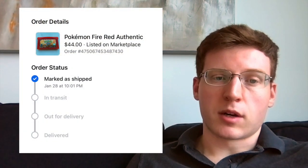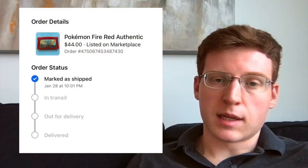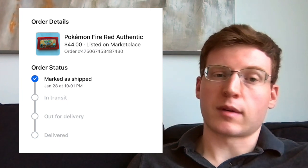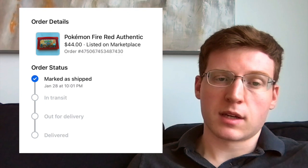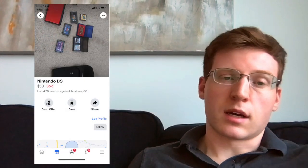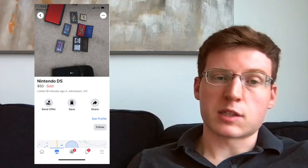And then the Pokemon Fire Red game turned out to be authentic, which was very nice. Got $44 on top of everything else for that, Facebook Marketplace shipping. So all in all, cleared $200 gross revenue on this from an $80 investment, so very good.